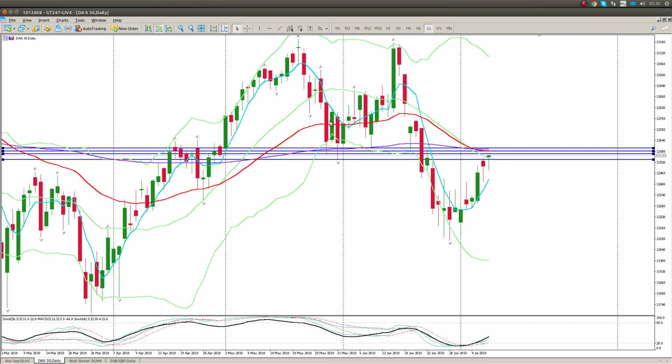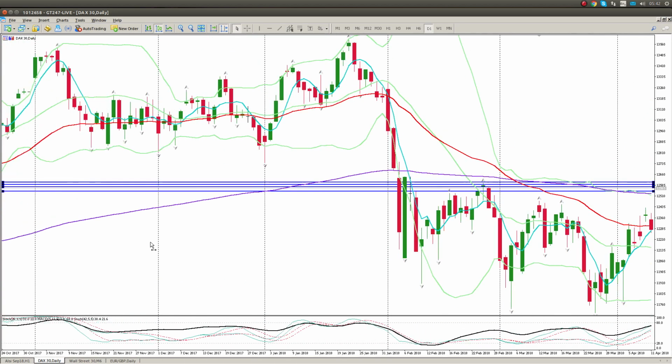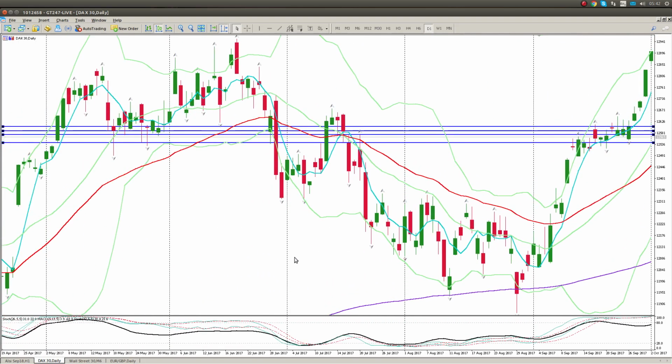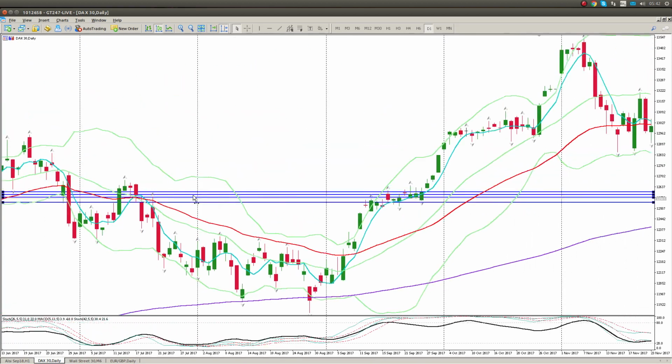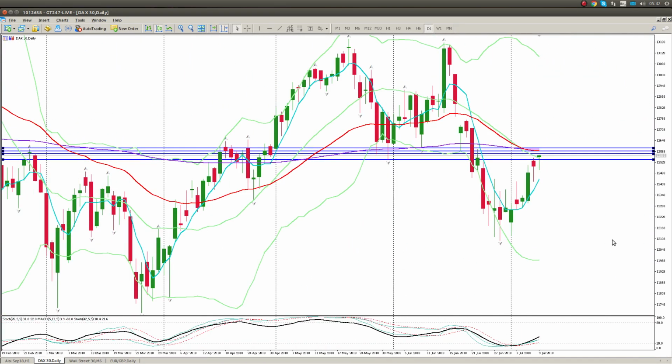So in other words, there was support back here, and there was resistance here, and there was resistance here, and we had resistance here. And we had support back here. So this zone is pretty strong. Now the question is, are we going to just test this zone and move to the downside, or are we going to break through?